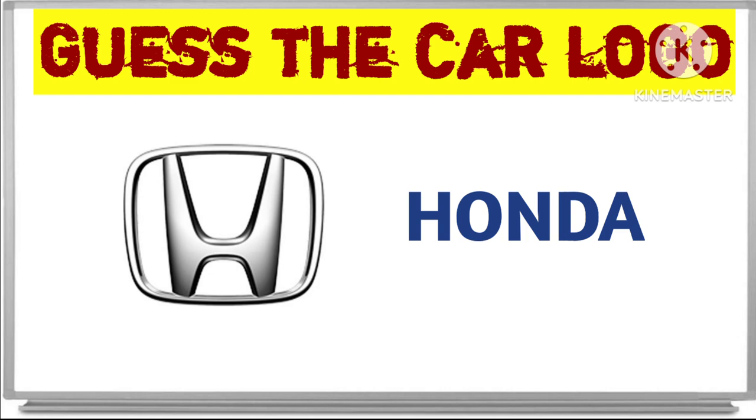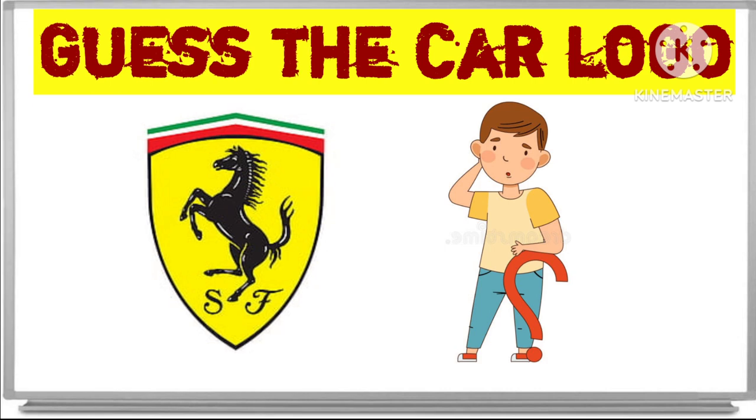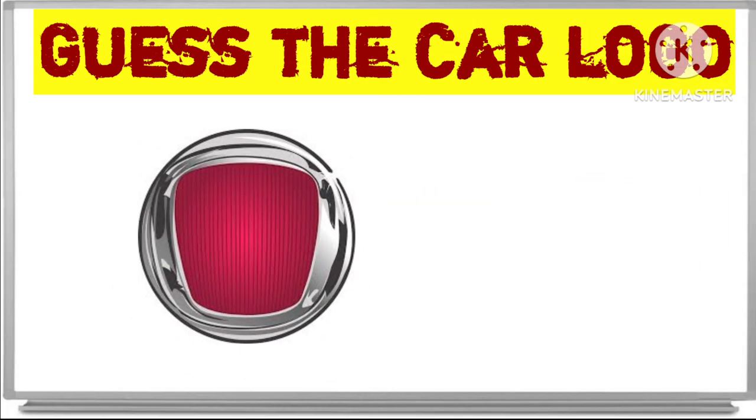Now let's guess the new car logo. I don't know. You remember it, this horse. I will give you 3 seconds to think about it. Ferrari. Yes, this is Ferrari. You are right.